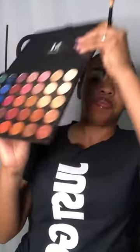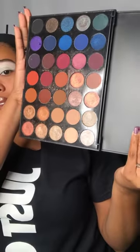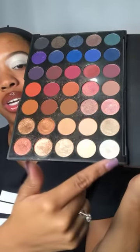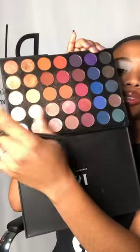All right. Today we are using the Morphe palette. And we are using the 35V Stunning Vibes palette. Okay, let me show you all the colors. I love this palette because it has a little bit of everything. Everything, down to mattes, to shimmers. It clusters the colors together, so you can go all the way from the bright white shimmer all the way to blackout. So we're going to be going in this area with our natural brown tones. That's where we're going to be headed. Okay?